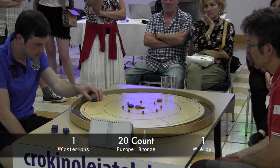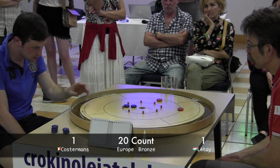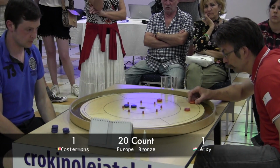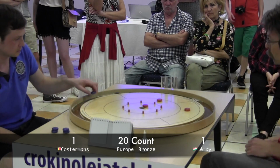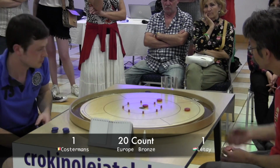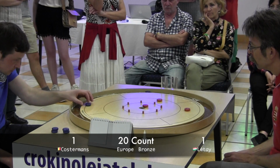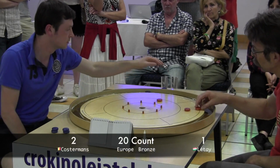A little bit of a tricky takeout here. And doesn't put all the speed on it that he wanted to. He wanted to make sure his other blue disc didn't end up close to the 20 hole, and Létay makes the double. But he does leave a hanger here for Costermans. Which he makes for the 20.